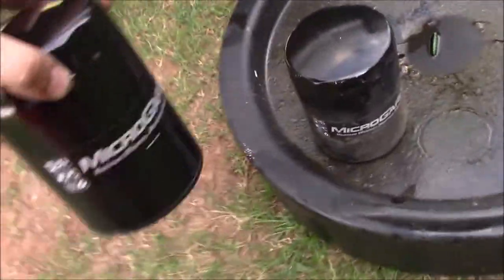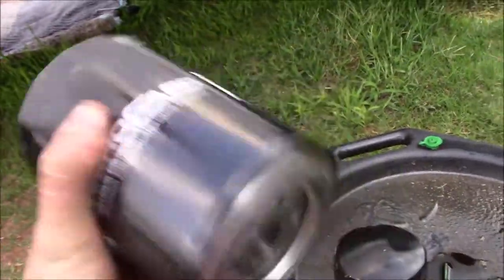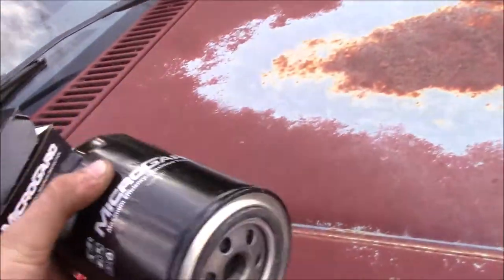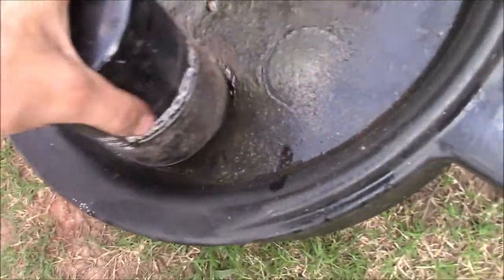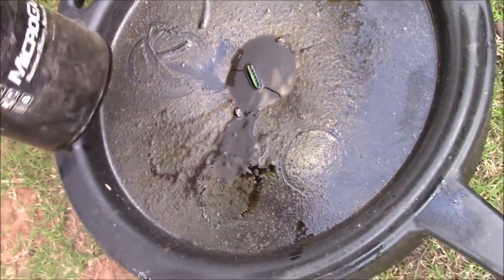And if you're doing this and you pull out your new oil filter, same brand, as you can see, this one I can pick up with one hand, relatively easy. You don't hear anything coming out of it. It's good, it's brand new. But hold on, put that right there for just a moment. This one is pretty heavy. I mean, for an oil filter, this thing's heavy. It should not be this heavy.